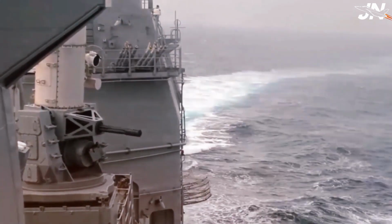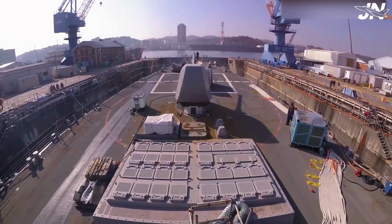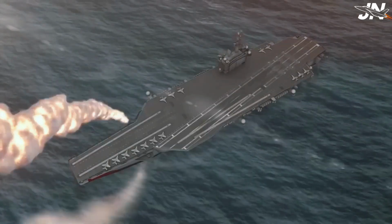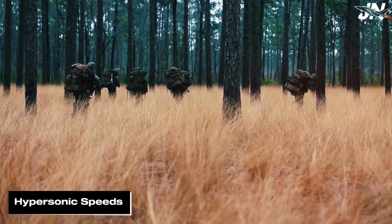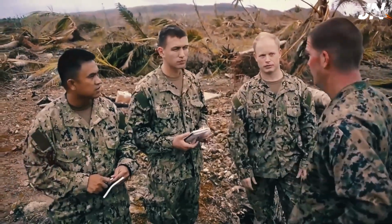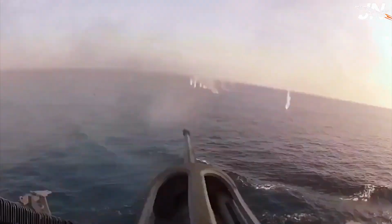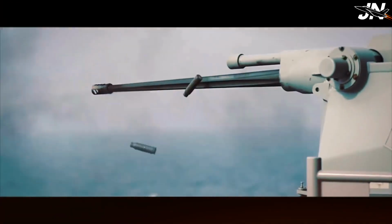One of the biggest challenges is the unpredictability of modern aerial threats. Drones, for instance, can fly low and fast, often undetected by older radar systems. Advanced missiles can travel at hypersonic speeds, making traditional defenses less effective. These new weapons require a new way of thinking, a combination of rapid detection, smart targeting, and precise engagement.